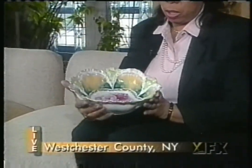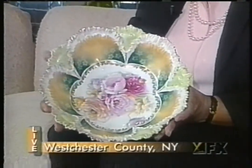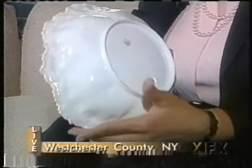Sure am. Let's go back out to Westchester County, where Marie would like to have something appraised. Hi, Marie. Welcome to the program. Good afternoon. Please tell us about the pretty bowl that you're holding up. This is early century, 20th century. It's an RS Prussia bowl. It does have the markings on the back.